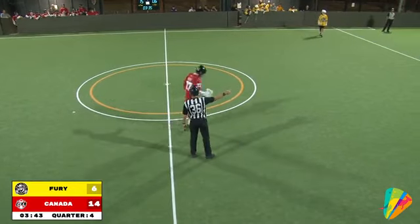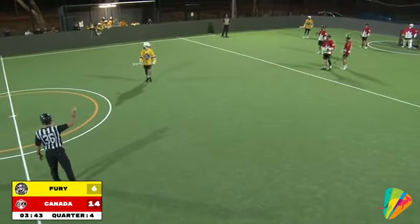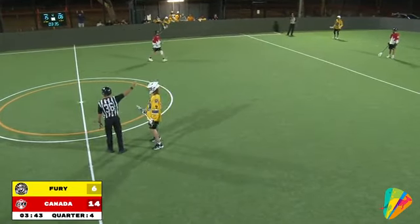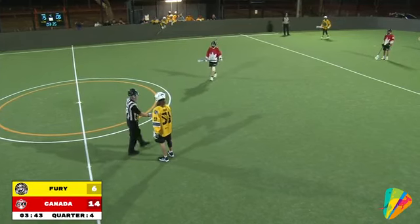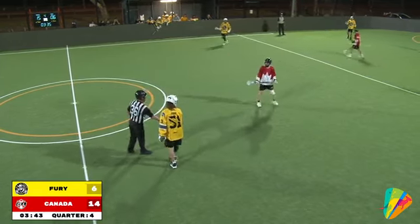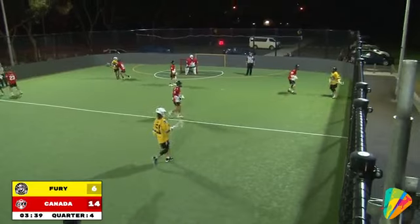So Lockie Wills are going to serve too. So it's Matthew St. Germain for Canada. But they will serve at the same time. So the Fury are still man down right now for the next 15 seconds before Alex Messier can return to the plate.